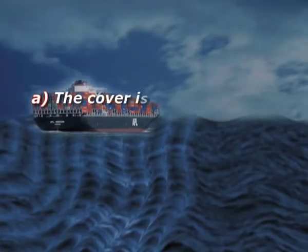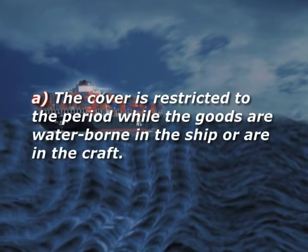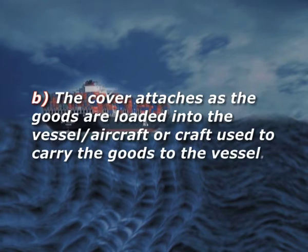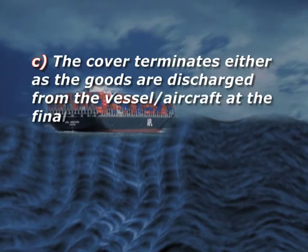It is clear from the above that war risk insurance is not only against hostile or warlike activities, but also for perils which continue to exist even after the war is over. War risk cover is provided with certain restrictions about the duration of the cover. Some of the major restrictions are: A. The cover is restricted to the period while goods are waterborne in a ship or craft. B. The cover attaches as the goods are loaded into the vessels, aircraft or craft used to carry the goods to the vessel.